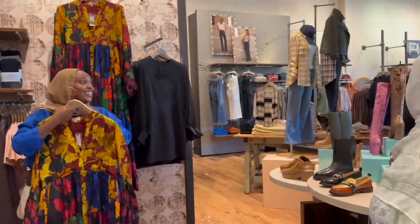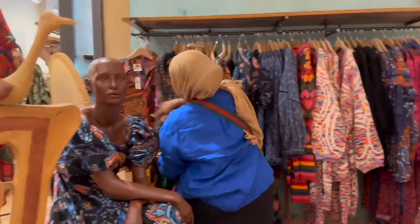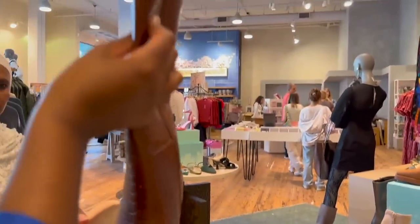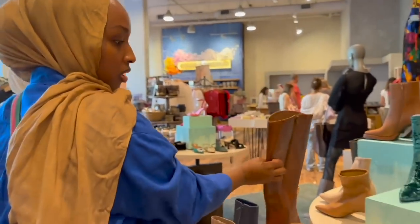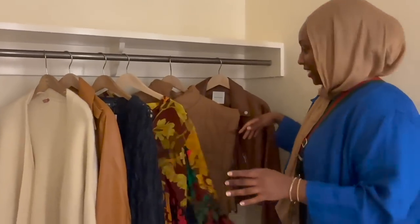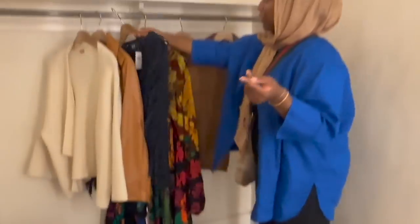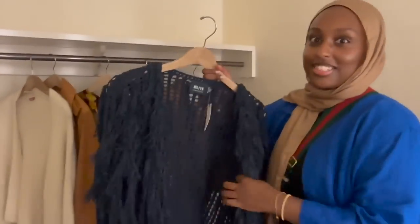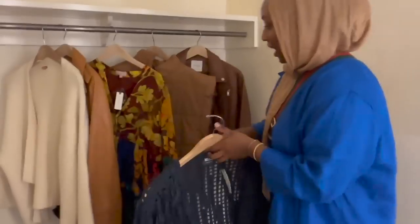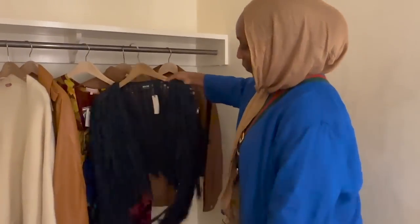Yeah, I love the texture. And it'll be good to walk in. I feel like this is gonna be a winner. It's really cool. The fringe. I'm obsessed. And there's actually some blue in here, so it kind of brings that out. So hopefully that looks good together.